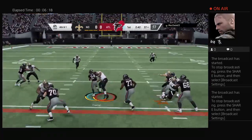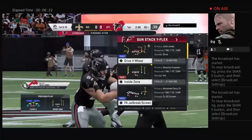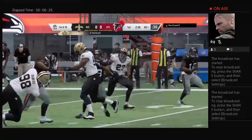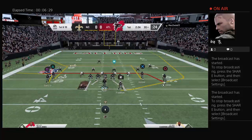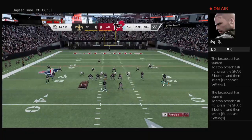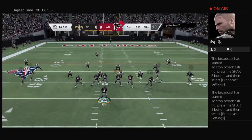Back to the running game. It's Freeman. And he's going to have the first down yardage as he's down at about the 30-yard line. They're able to keep the drive alive, 7 yards that time, and the decision to go for it proves to be a good one. The 4th down run successful. Now they look to pay it off on first down.